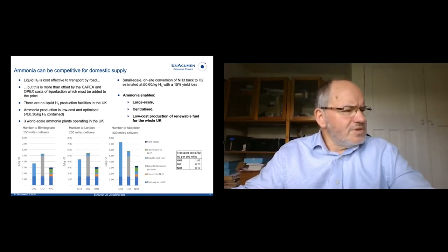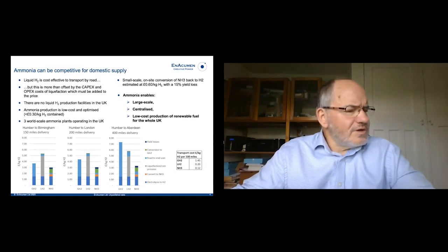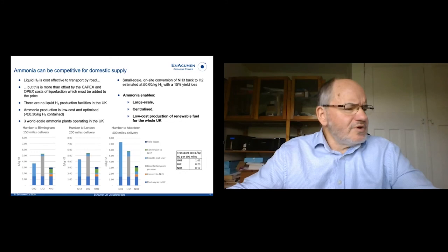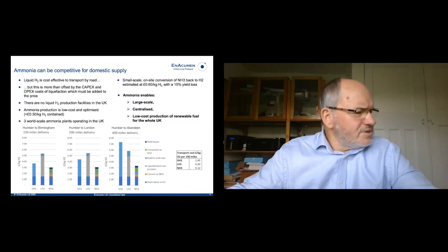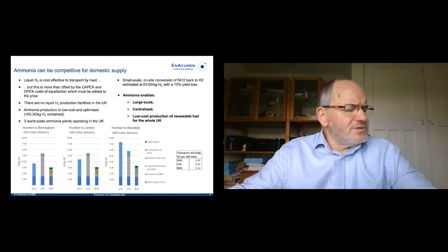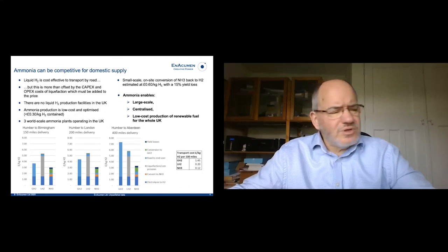For the ammonia scenario, the Humber to Birmingham case, we've added on top of the cost of the electrolysis to produce it a small loss. That's the little orange bar, a small loss in converting the hydrogen into ammonia. Then the road shipping costs to the end user, the light blue bar, as you can see, are very, very small for ammonia because of the density of ammonia. Then there's the cost of cracking back to gaseous hydrogen and some of the yield losses associated with that.